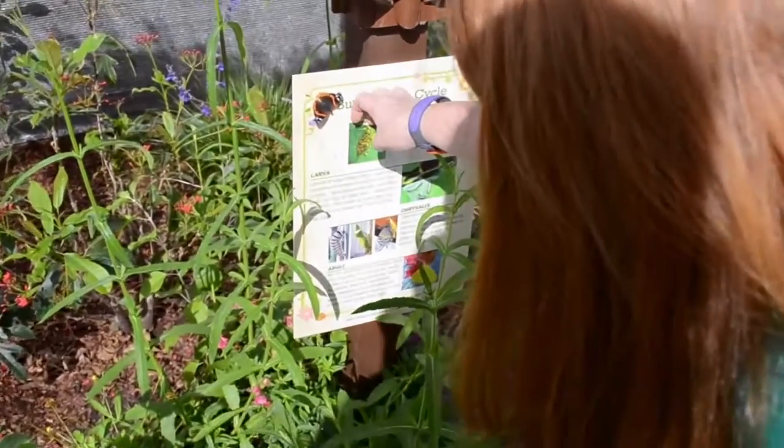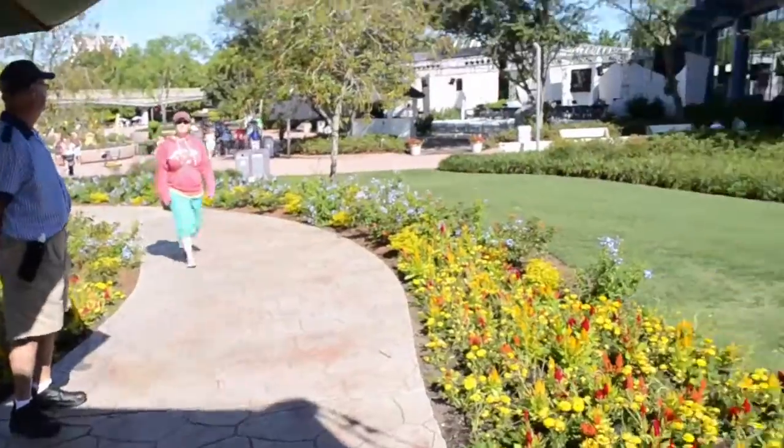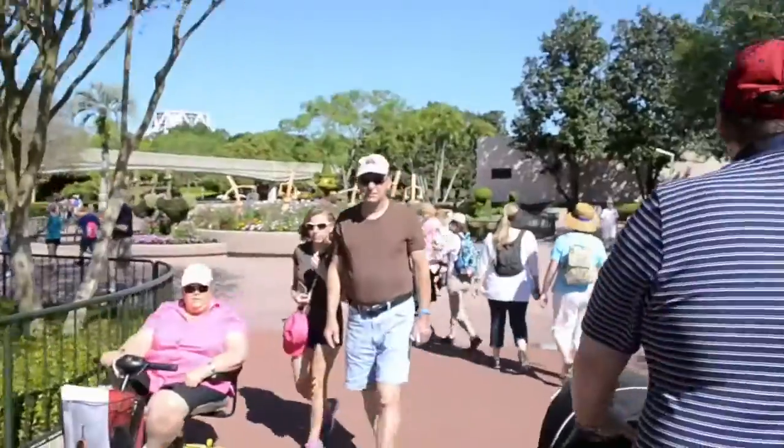Oh, pretty. Oh, you almost got it. It was beautiful, wasn't it? Mm-hmm. I want one of those in our backyard, okay? Yeah, me too. We should just make our whole backyard like a giant, gorgeous butterfly garden.